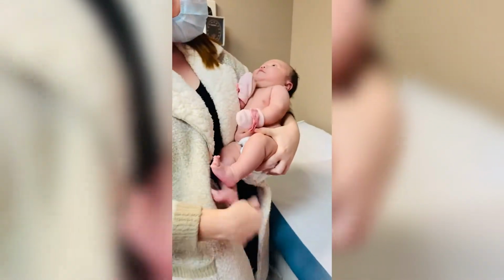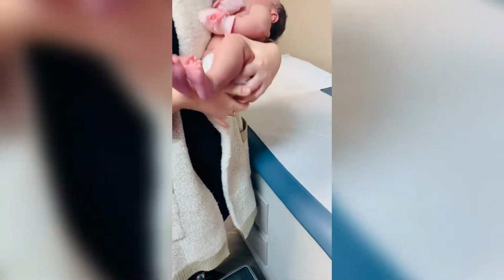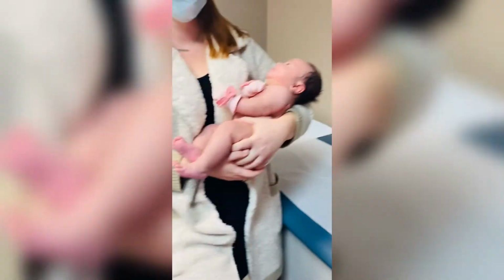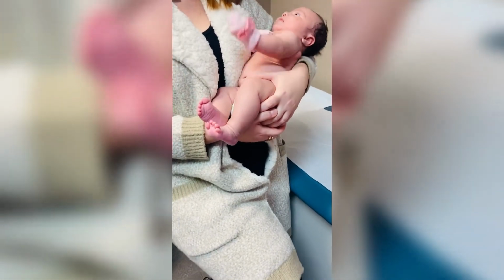We have a little bit of dry skin. That's pretty common. Alberta is so dry. So use lotions, use Vaseline, use whatever you guys have, okay?